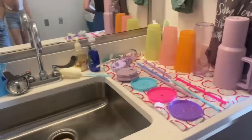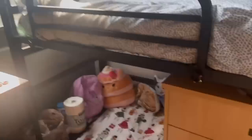So we have her vines. This looks really cute. It's sage green kind of themed. I love the frog. And then she has a little fort under her bed.